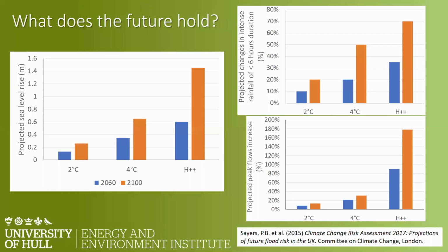So that is the situation today, but what does the future hold? The 4 degrees C case shown in these graphs shows our current best estimate of increased sea levels, increased high intensity rainfall, and increased river discharges. In the graph on the left here, we can see that by 2060, average sea levels at Immingham are expected to rise by 37 centimetres. By 2100, this is expected to be 65 centimetres.